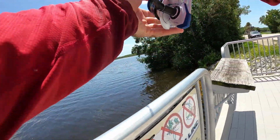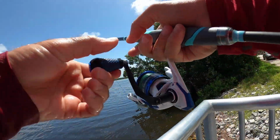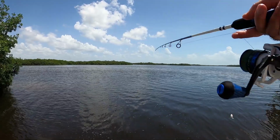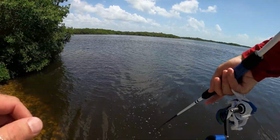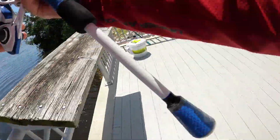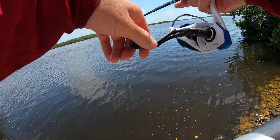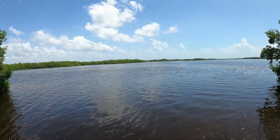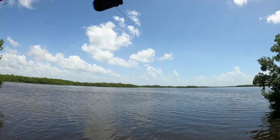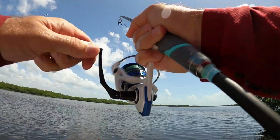Oh yeah, that's the money shot right there, boys. All right, we got us a live mullet. I'm going to throw me a little pilchard over here too, so that we can have two going. Oh, I'm on the mullet, guys. I'm on the mullet. He just got stroked. Big mullet just got stroked. Let's see if he's still on. There he is. We're on. Big fish, too. Big fish. He's coming up to the snow.